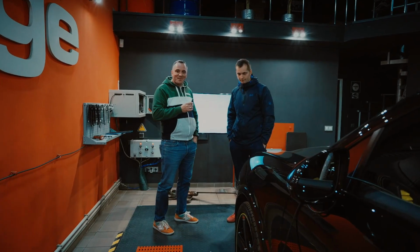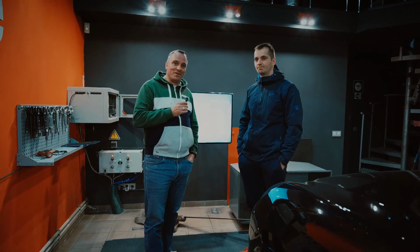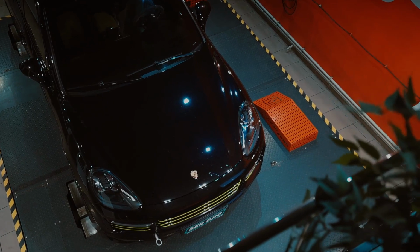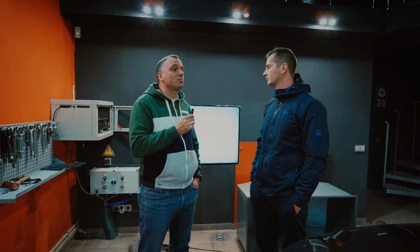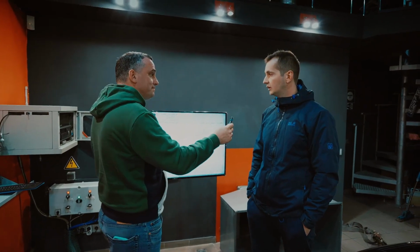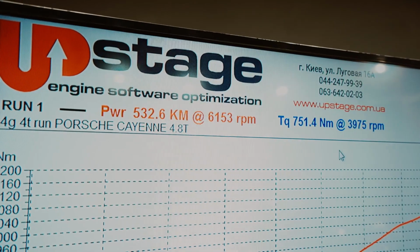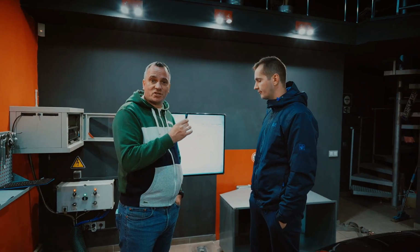We took measurements of our expensive car, and what do you think? It's one of the few cars this year that surprised, but in a very different way. Usually manufacturers of modern cars with turbo engines underestimate the power. With the Cayenne the situation is different. Vlad told us, and several other people confirmed, that with the Cayenne they overestimate the power. As a result, 532 horsepower and 751 newton meters of torque. The torque is good. Of course, our Vlad almost guessed the result.